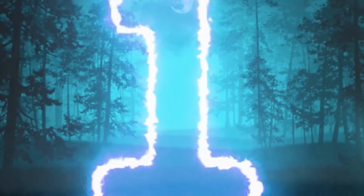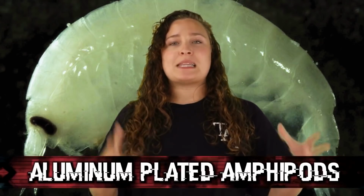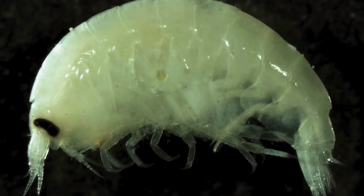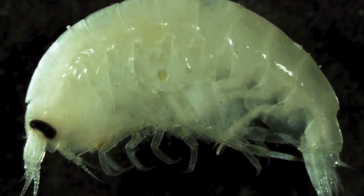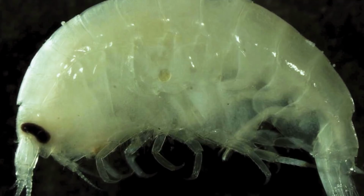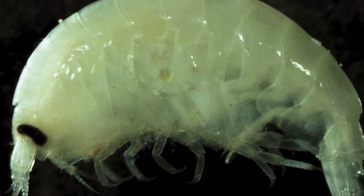In our number 1 spot today we have aluminum-plated amphipods. Okay, so we talked about the ginormous amphipods before, but now we have another, smaller, but equally as cool kind. These guys are found not only in the Mariana Trench, but in the Challenger Deep, which is the deepest part of the trench. Amphipods usually have shells made out of calcium carbonate, but the extreme environment in these guys' habitat make their shells basically just dissolve.